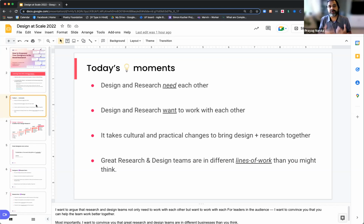But it's really important to understand that research and design need each other. They want each other. Just because they need and want to work with each other doesn't mean that the collaboration is effective. You need to work to make that collaboration effective. And to make the collaboration effective, you need to think of your roles in a slightly different way than we might think traditionally.